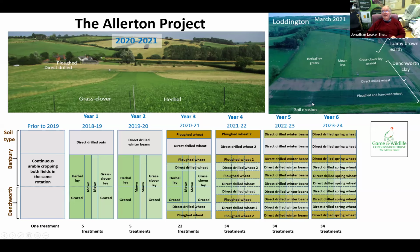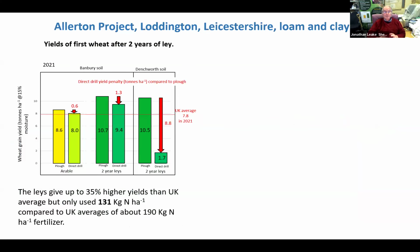Once it got into the ploughed, it then caused erosion. So, an interesting set of issues followed from that.